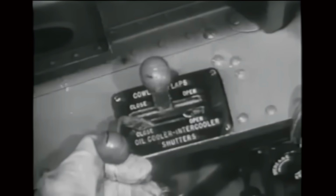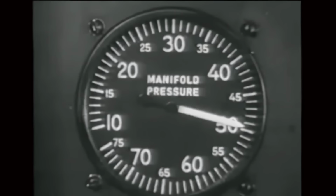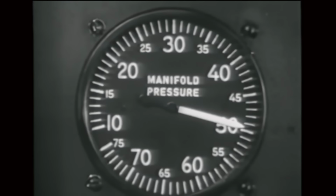Open the intercooler flaps and shift quickly to low blower. Use 49 and a half inches for rated power in low blower. You will reach full throttle at approximately 15,400 feet. Allow the manifold pressure to drop to 47 inches. Throttle back 3 to 4 more inches and shift quickly from low to high blower. Use 49 and a half inches in high blower to continue rated power climb. The full throttle altitude is approximately 21,800 feet.